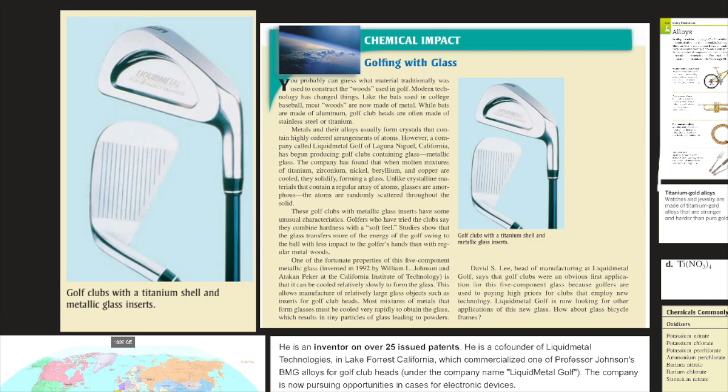However, a company called Liquid Metal Golf at Laguna Niguel, California, has begun producing golf clubs containing glass, metallic glass. The company has found that when molten mixtures of titanium, zirconium, nickel, beryllium, and copper are cooled, they solidify, forming a glass. Unlike crystalline materials that contain a regular array of atoms, glasses are amorphous. The atoms are randomly scattered throughout the solid.